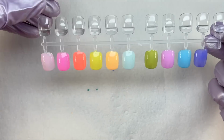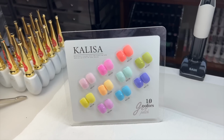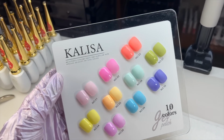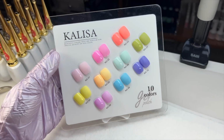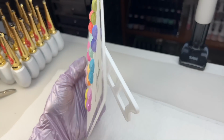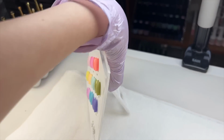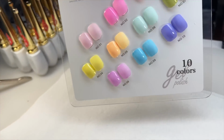So here are the 10 color swatches after I have swatched all 10 of the colors, and then here they are on the display stand side by side with the glossy on the left hand side, and then right beside that on the right hand side I did go ahead and do those ones matte. The display stand kind of reminds me of a picture frame. This just looks so good.